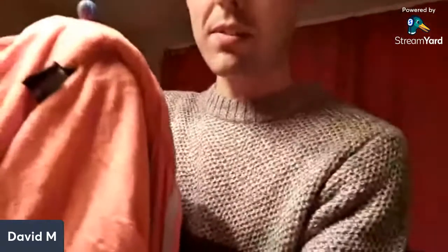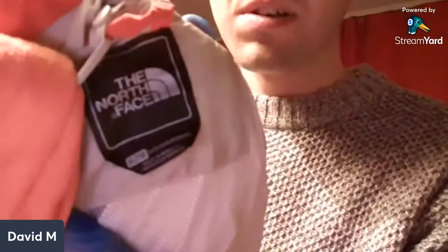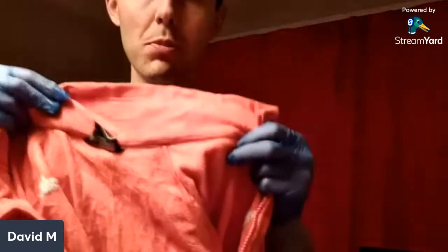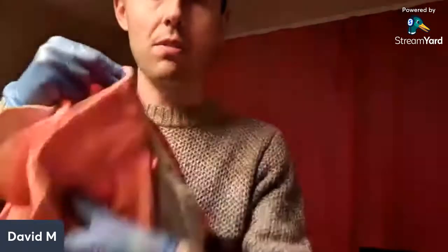This one here was good. Now this one already had a fleece on it. This one came attached with a fleece. This was a woman's extra large. Woman's extra large. It came attached with a fleece to it as well. That fleece was attached to it. So I believe these are supposed to come with these. The fleece is supposed to be attached.